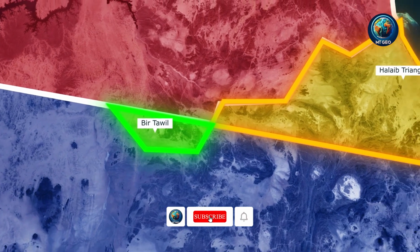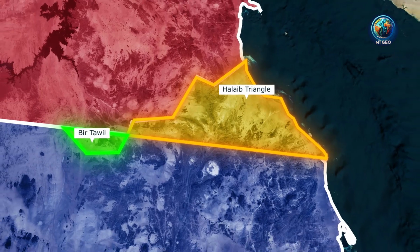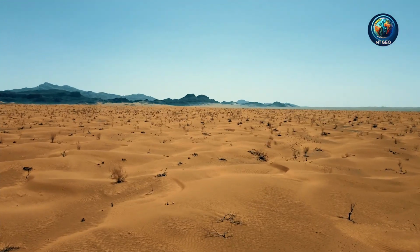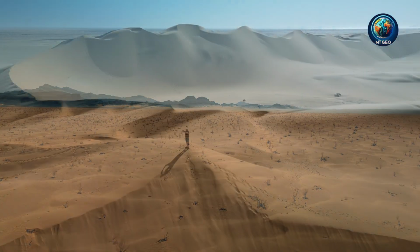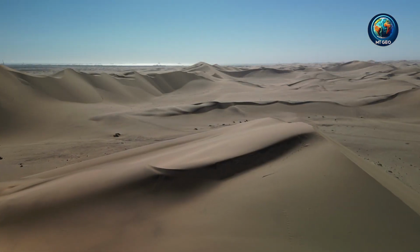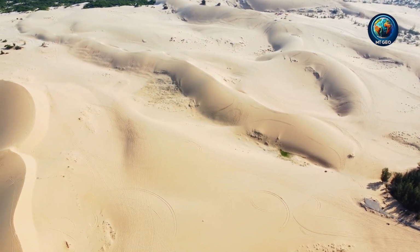So Egypt says, Hala'ib is ours, you keep Tawil. Sudan says the opposite. Result? Tawil belongs to no one. It's one of the only terra nullius left on Earth, land not claimed by any country. A few people have even tried to declare it a new nation, plant a flag, or become its king. No success, just sand. All because of two old British maps that don't agree.